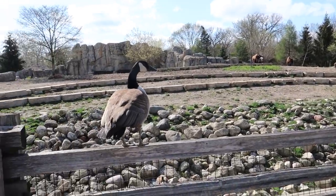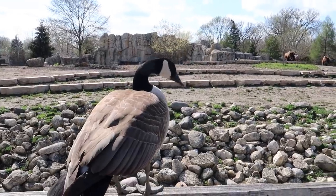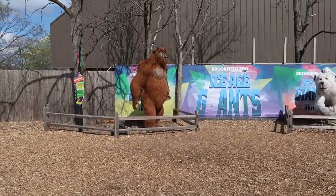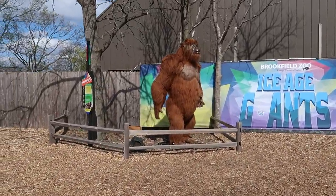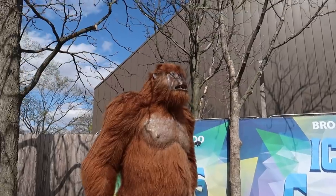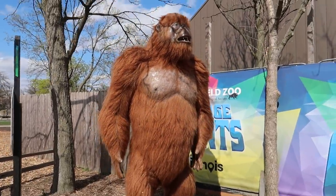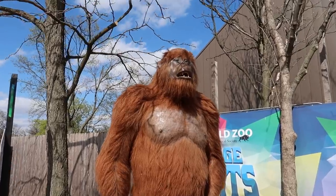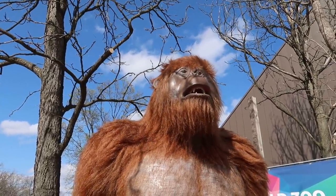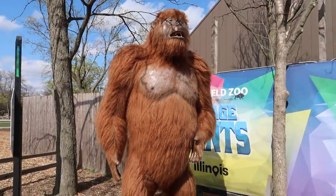Some buffalo roaming over there. There's a goose here checking out the buffalo. You like buffaloes? Oh, he's hissing. He doesn't like me. We have some more Ice Age giants over here. And look who we got. Is that you? Is that Sasquatch? It says Gigantopithecus, the giant ape that some Bigfoot researchers believe to be Sasquatch. Believe that they are possibly one and the same.